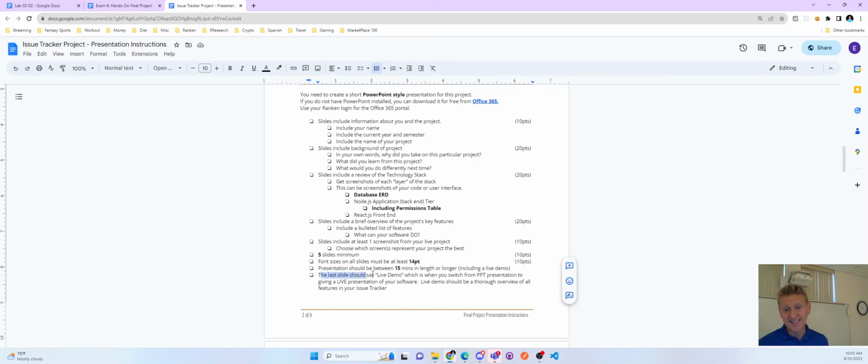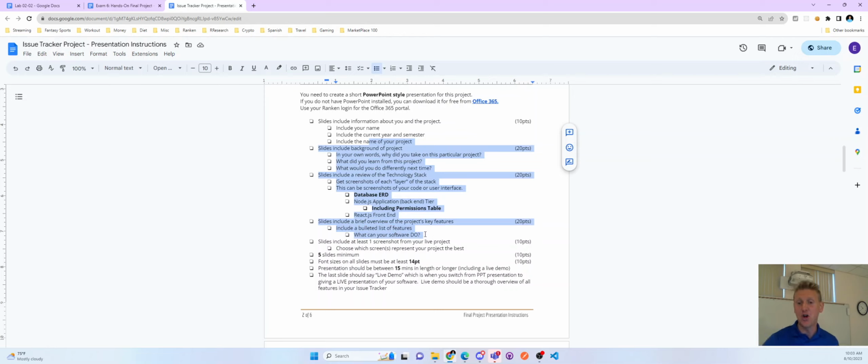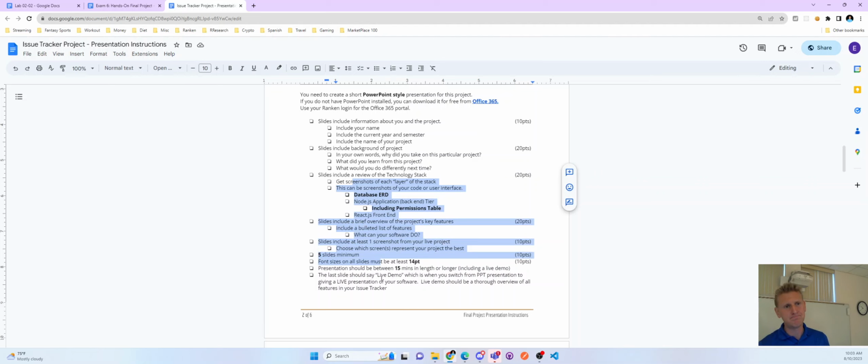Okay. The last slide that you have should say live demo, right? Where you're going to go from a PowerPoint presentation view to actually going through and using your software. Okay, so the last slide says live demo time. Now is my time to actually use my software and demonstrate it. So go ahead and do that.